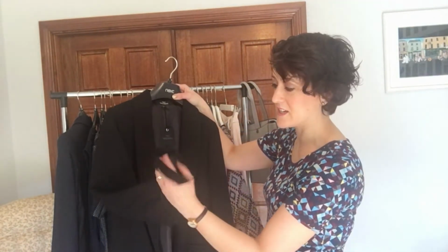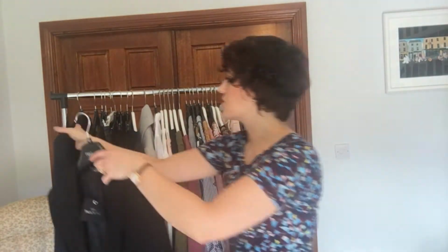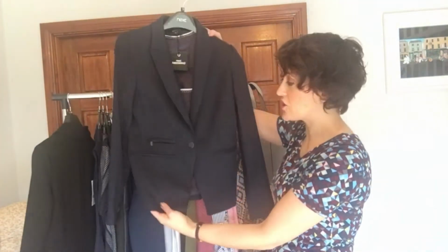There's lovely little tie details on the sleeve here, if you can see. So that's a gorgeous piece. And then we have a navy blazer. This also does come in black, this style.